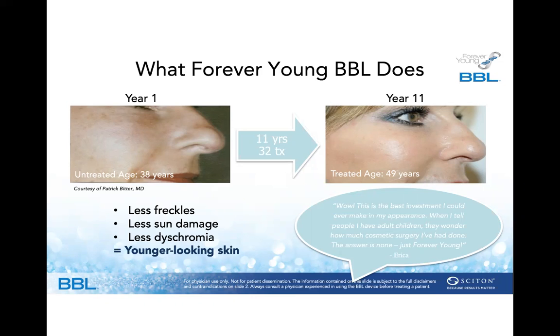I got a couple of those. And then I've got another one here, and this may be something that Neil can help answer as well: will a BBL photofacial or a Forever Young BBL address white spots on the skin? No, it's not going to address the hypopigmented spots. Is that what you're talking about? Correct. Right. No, it's not going to really affect those.